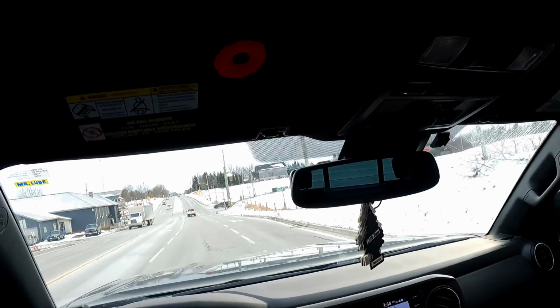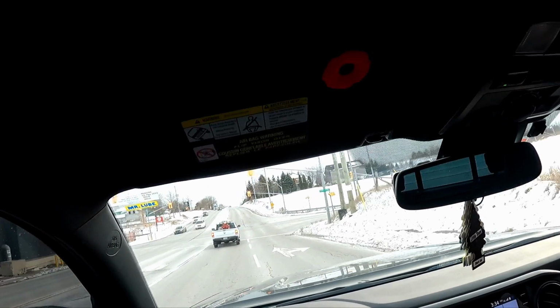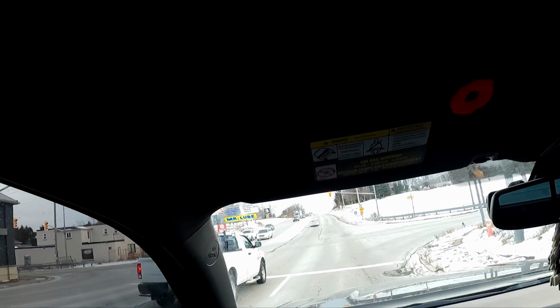Anyways, it's a good driving truck. It's actually kind of quick too for what it is. I'm obviously not gonna do a pull now right in front of the cop. That would be dumb.